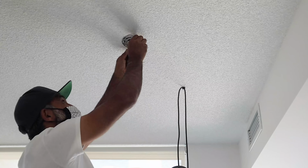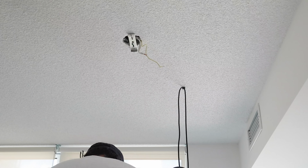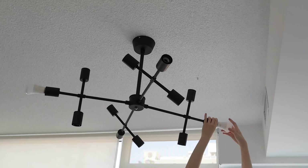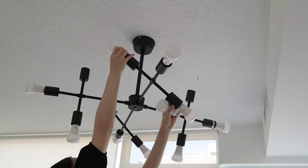I went for a pendant that is really large and in charge, but also has a minimal design. So it's not taking over the space or overwhelming the space, but it still looks really decorative. And I feel like when you walk in now, you're like, okay, this is a separate little area.